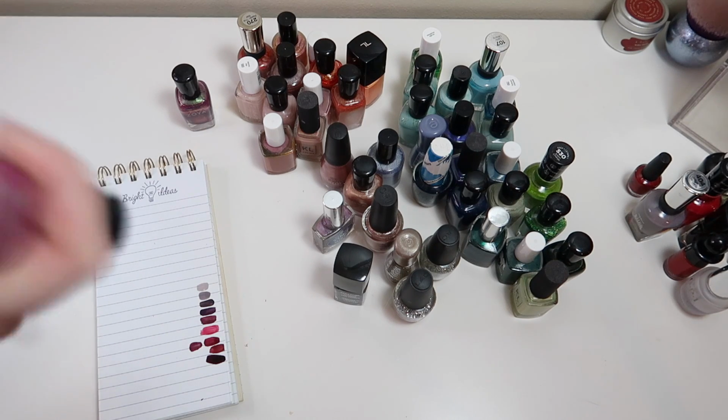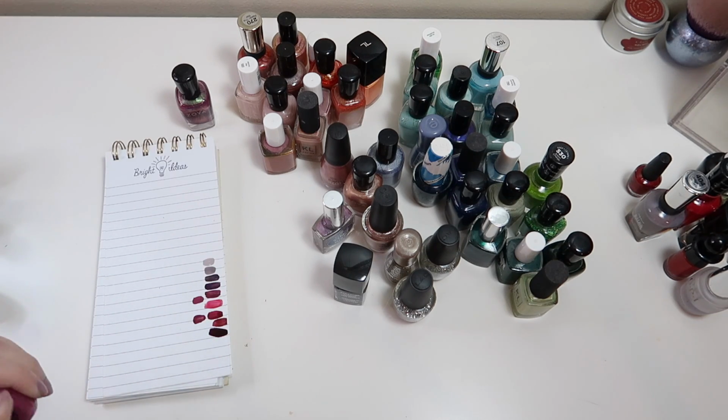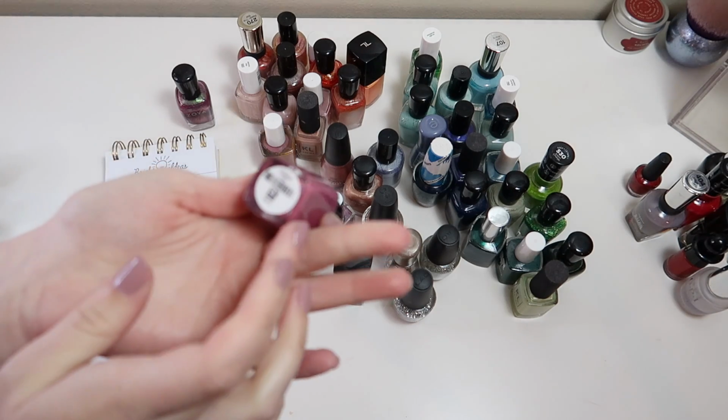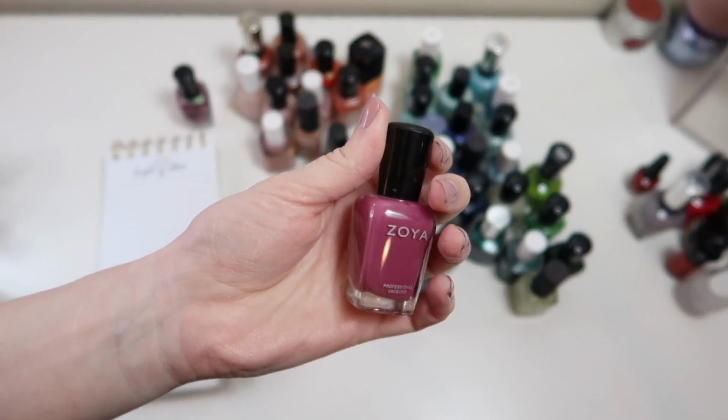A couple more pink shades. Let's swatch some of these. This one's definitely a very pinky purple color. This is the shade Page. This is a really pretty shade. Very feminine, if you ask me.